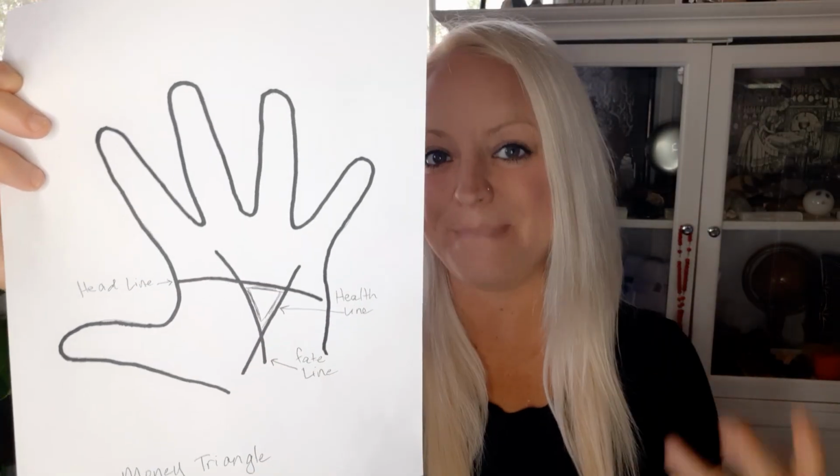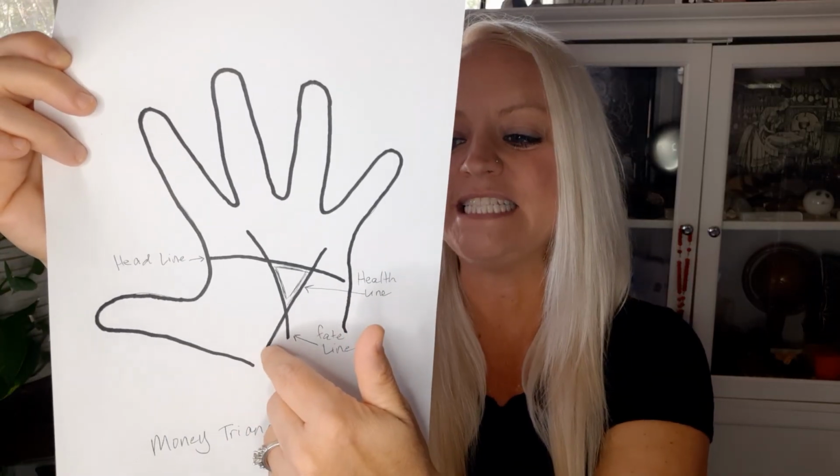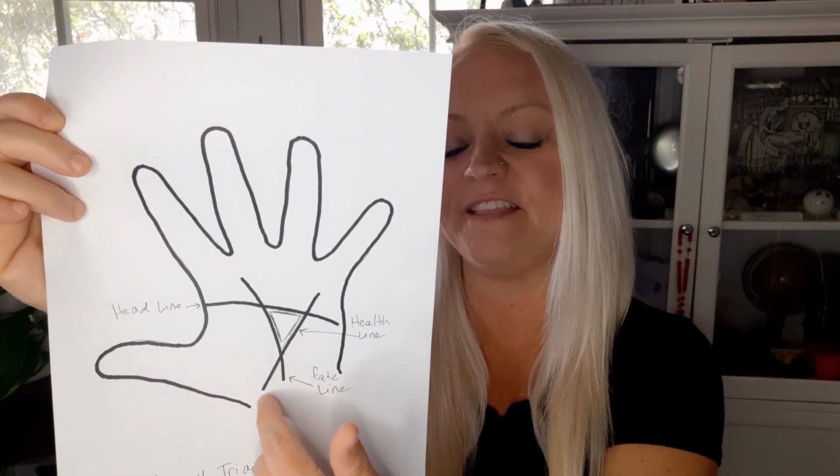All right? So the fate line and the headline are two main lines, but this health line is kind of a minor line, so not everybody has that line in that position. So if you have a line that goes vertically up your palm towards your Mercury finger or your pinky finger that creates this triangle with your fate line and your headline, then you have the money triangle. If you have this particular money triangle on the palm of your hand, then you have the potential to attract abundance and wealth into your life.